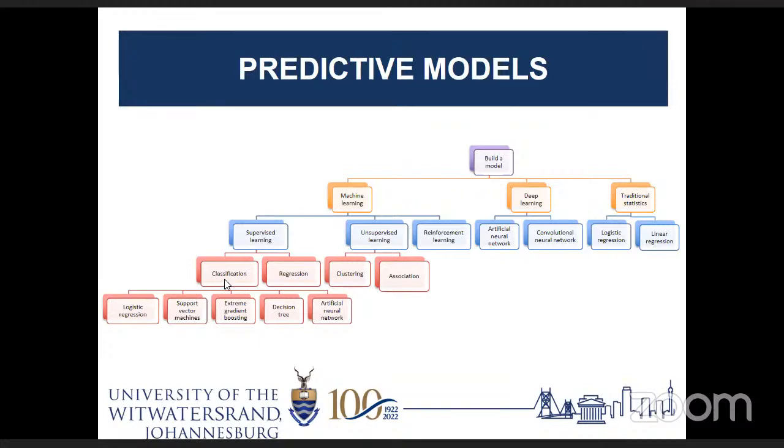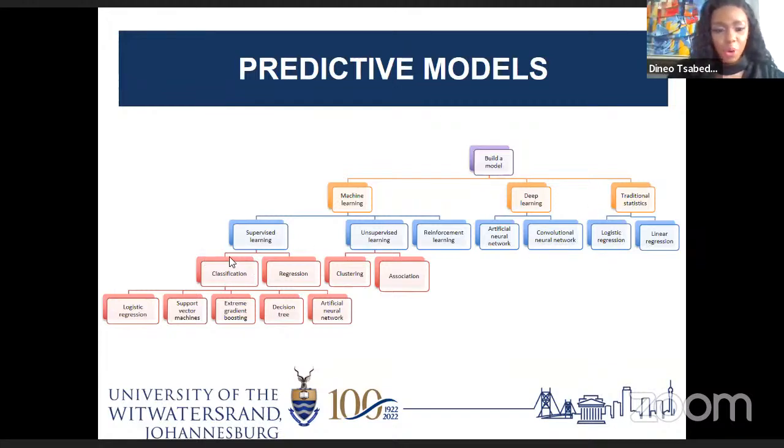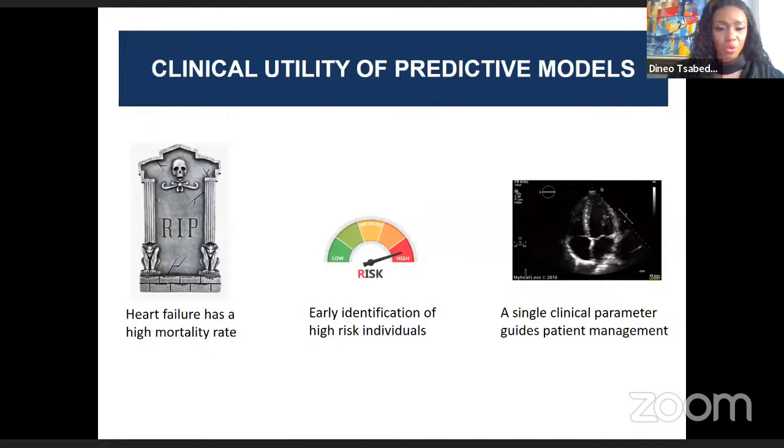So with machine learning, as I mentioned, the approach is similar to your traditional statistics in the sense that for all the categorical variables, we have the classification algorithms. And then for the regression analysis, which would be you trying to predict a numerical output, we have specific algorithms for that. For the purposes of this presentation, I'll focus on the five machine learning algorithms that I've mentioned. So why would you want to create a predictive model?